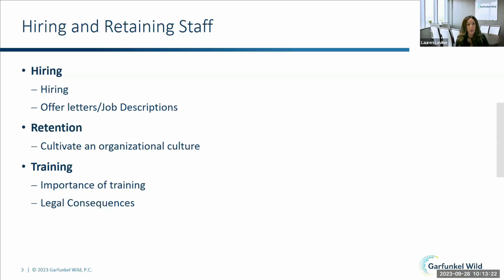One thing I want to point out is you want to make sure to include ADA compliant language regarding physical and mental demands of the job. And one example, especially in the healthcare field, is if you have someone who's going to need to be moving or lifting patients, you want to have that physical demand in the job description. And what you would do is you would say needs to be able to lift or move, and you give a certain amount of weight that would be relevant for that particular position. So that is recommended for your job descriptions.